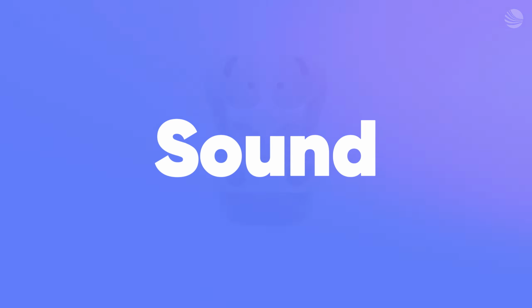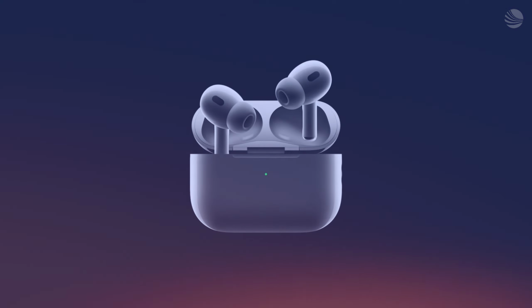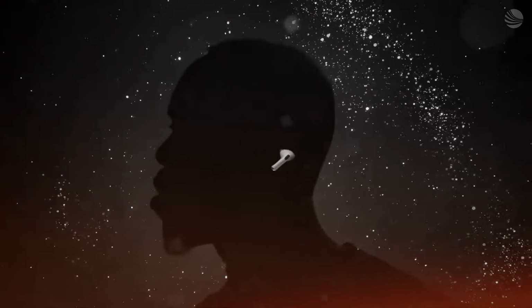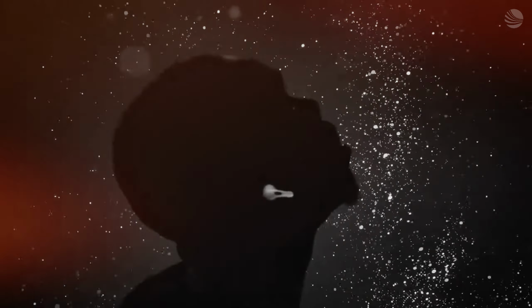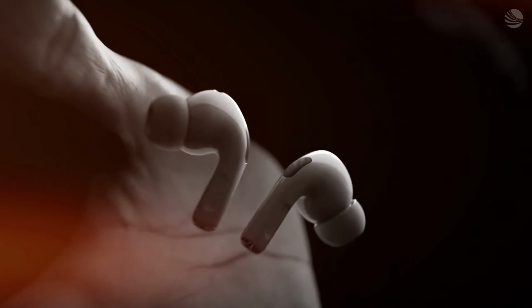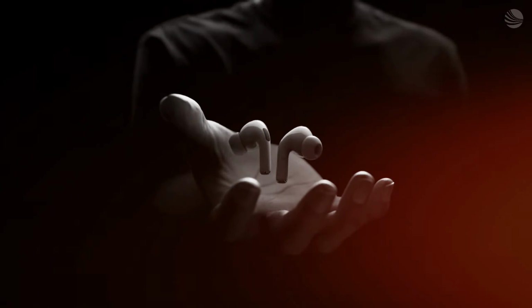Moving on to the sound quality, the AirPods Pro 2 really set a new benchmark for Apple's earbuds. The sound is dynamic, clear, and full of punch, thanks to their custom low distortion drivers and amplifiers. Everything from bass to vocals comes through with an impressive level of detail and balance.